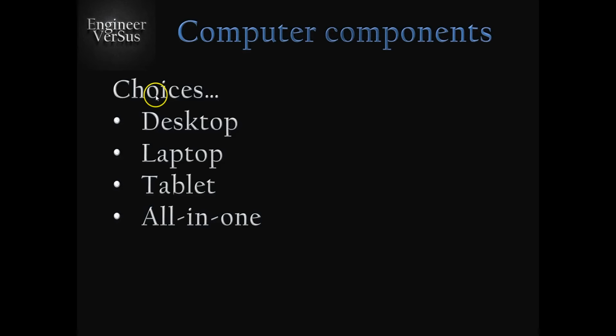More on components, well, you're going to have choices. Choices between desktop, laptop, tablet, and all-in-ones. These are starting to blend, so people love the desktops because you can fit way more memory, you can fit way more devices, etc. on a desktop. A laptop is basically, how do we get this desktop to be portable? So everything's slimmed down, plus you add a battery on top of it.